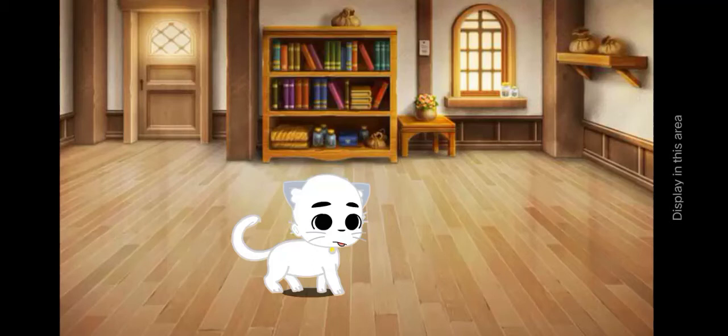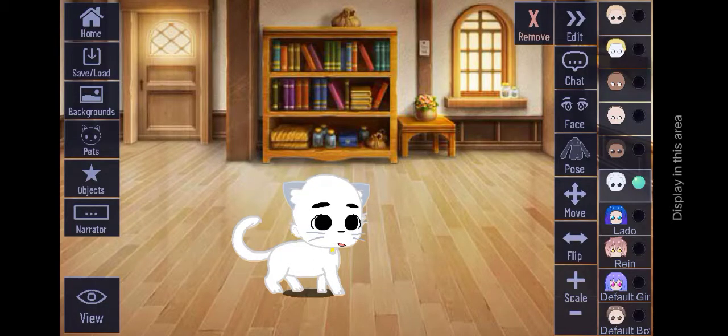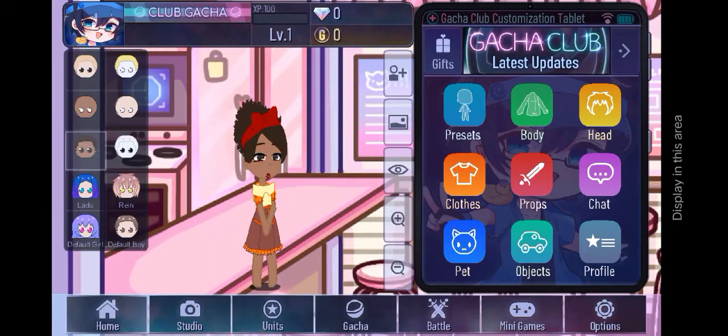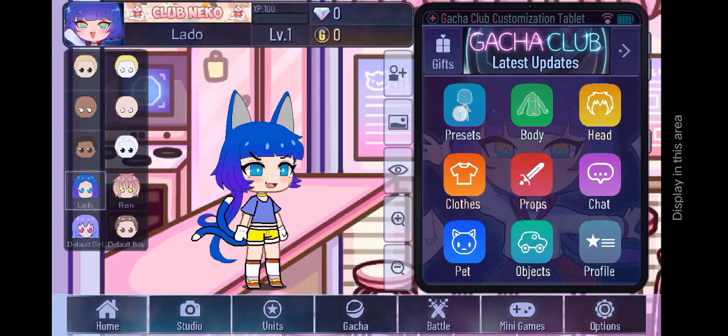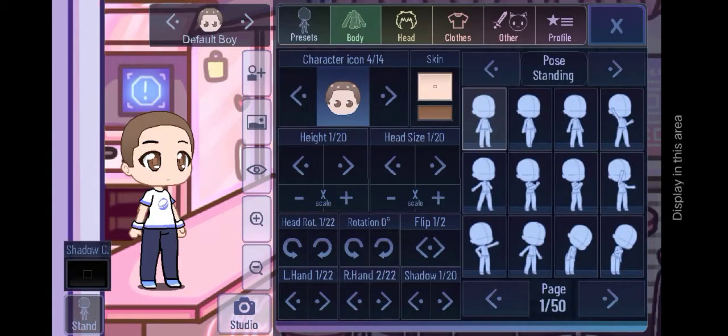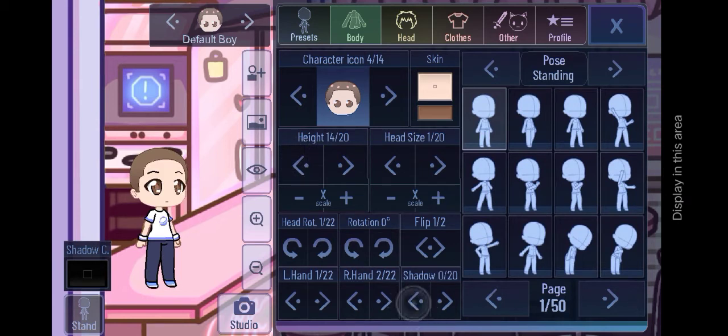Today, how to do a dog and cat or something, animals. So let's do this. Okay, I need to do a deer. Okay, Bismol and Shadow.